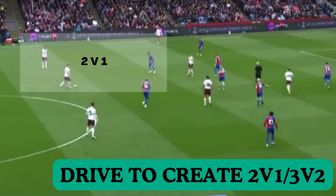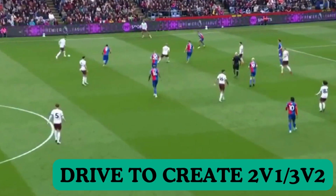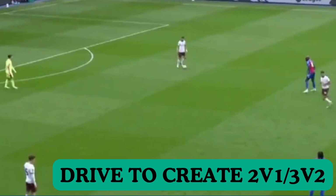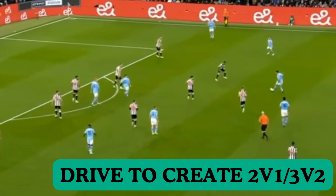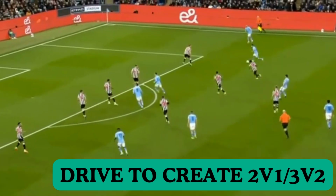The first reason he carries the ball is to try and engineer 2v1 or 3v2 situations, because by doing this he can draw a defender towards him, which would then open up passing lanes to an unmarked teammate. And this tactic shines particularly when he finds himself in an outside back position. Take this example. Here he spots a gap to exploit and sees a chance to team up with Bernardo Silva for a 2v1. So he charges forward, pulls the defender in, and then deftly slips the ball to Silva, which ultimately leads to a goal.